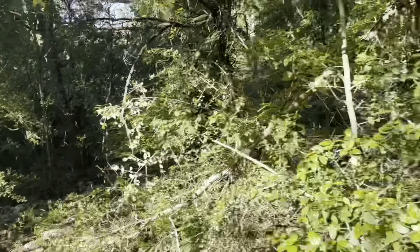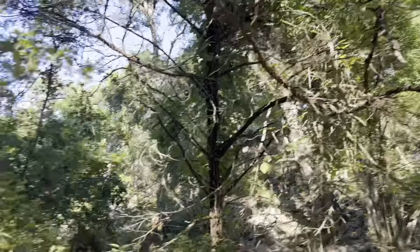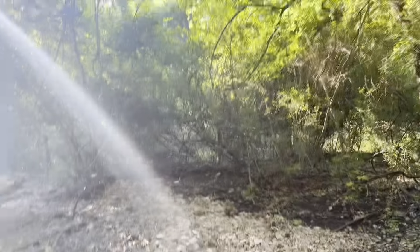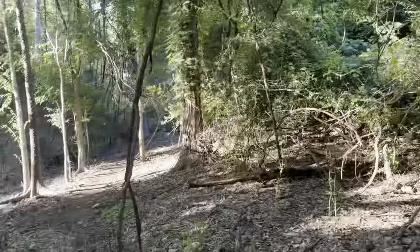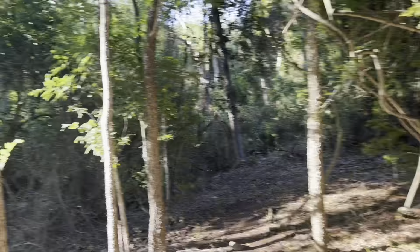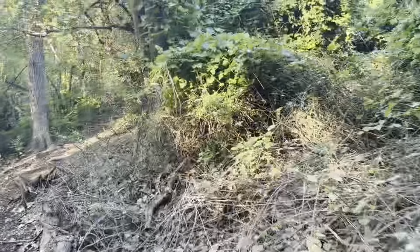So jungly back here. Just this park in general. Open. That's a crazy embankment area. They're like deep in here. Like used homeless camps where there were bones, fire rings, trash. People probably posting up out here.